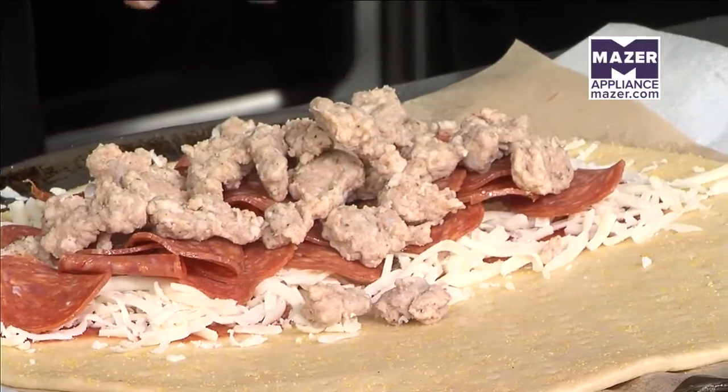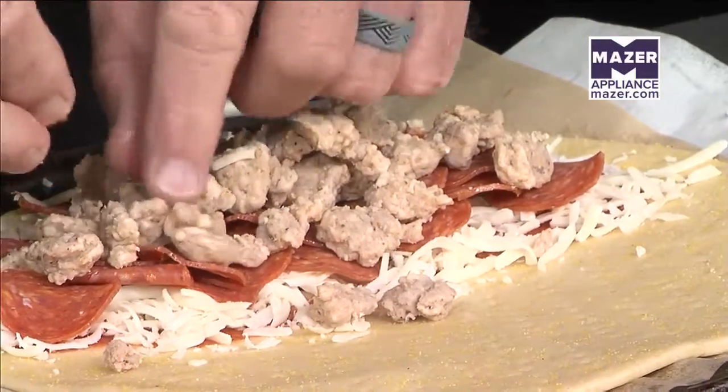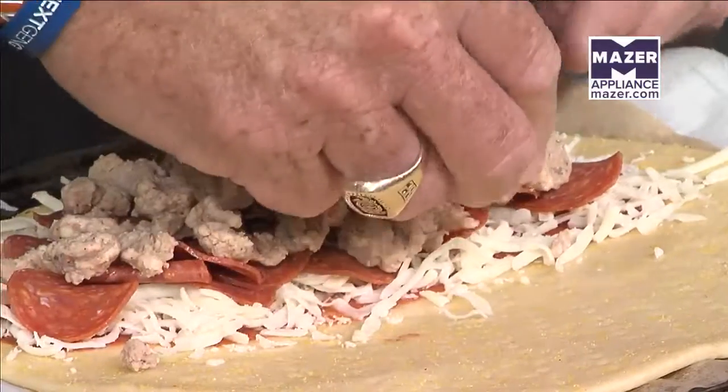We're going to come back in here and we're going to load this up. We're going to get this away. And we're going to mention your catering too. You mentioned that. We do. We go all over town.